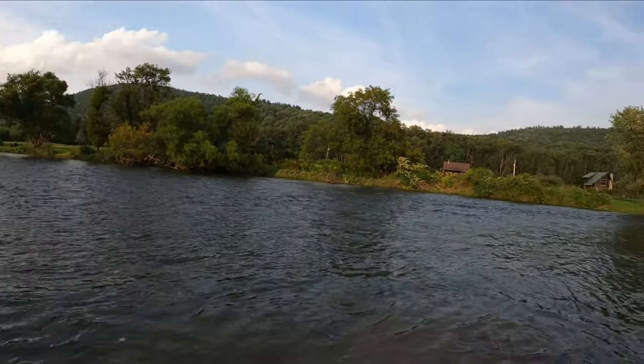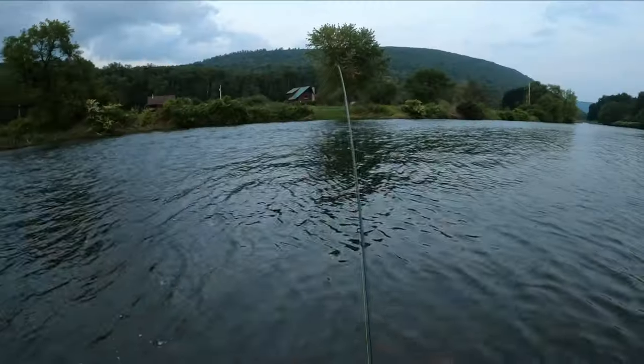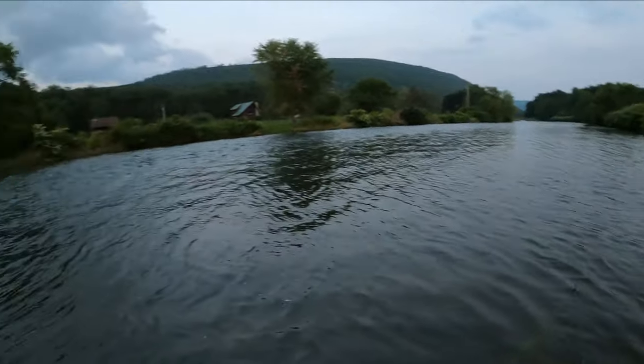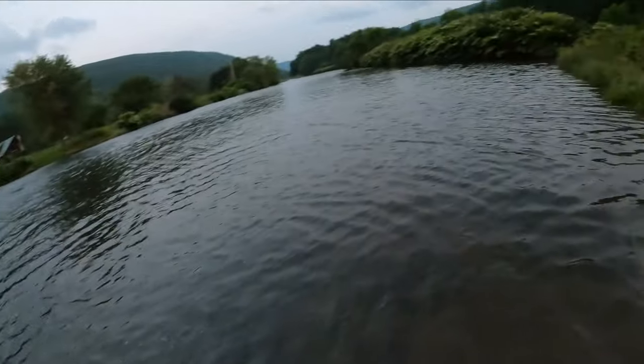We're going to get back in here. I mean, there has got to be a 2-footer somewhere in here. Still no risers, though. That's a problem. Like, this whole calm spot on the inside of this current seam should be, you know, boiling with trout. Still lacking bugs, so we're going streamer.